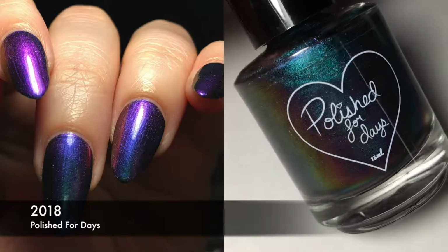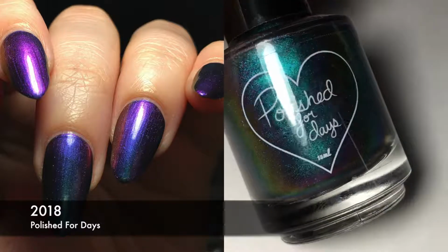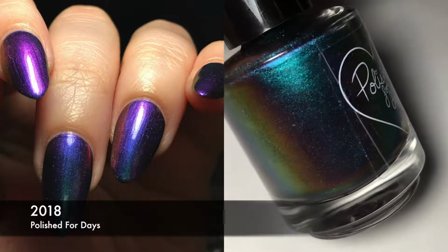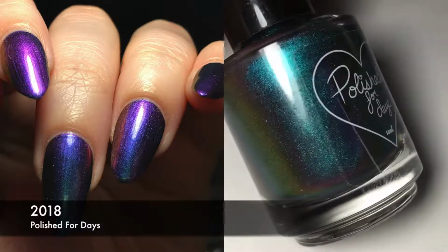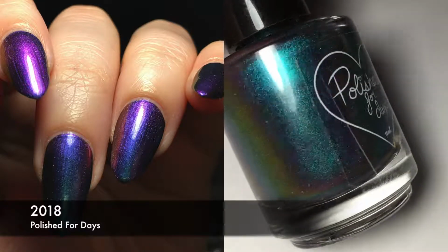This is a pretty standard multi-chrome polish. I think this is like the most common color combination for multi-chromes. This goes from like a turquoise to a blue to a purple, and then in some angles like a copper. I couldn't capture the copper, but I think I did pretty good on the actual multi-chrome shift.